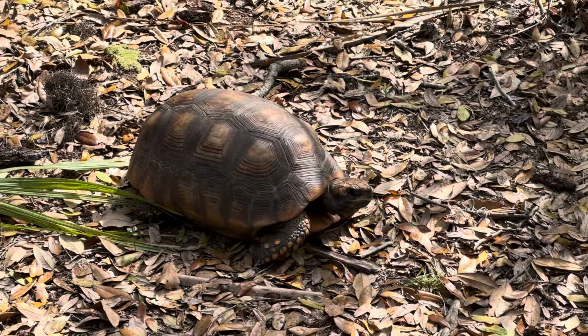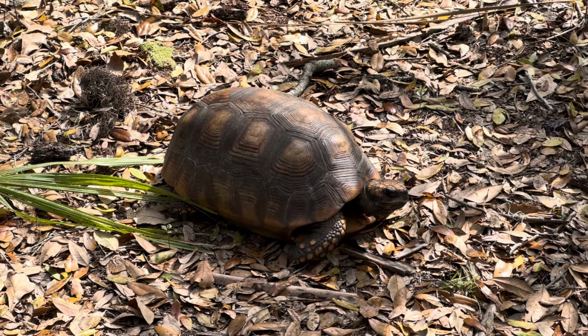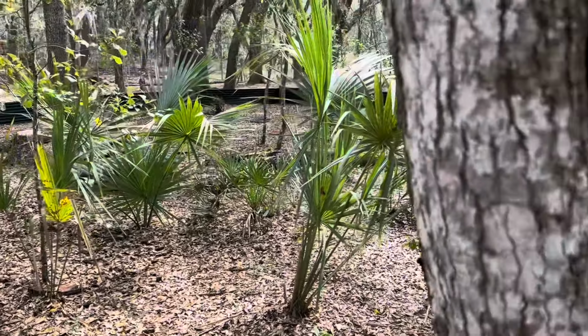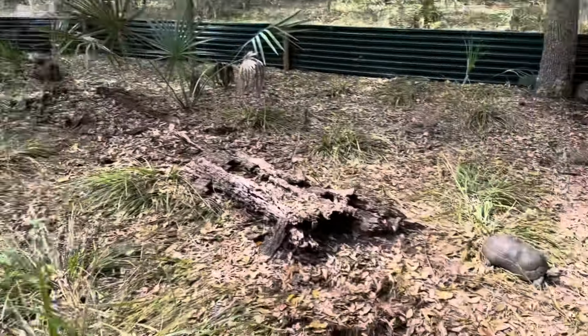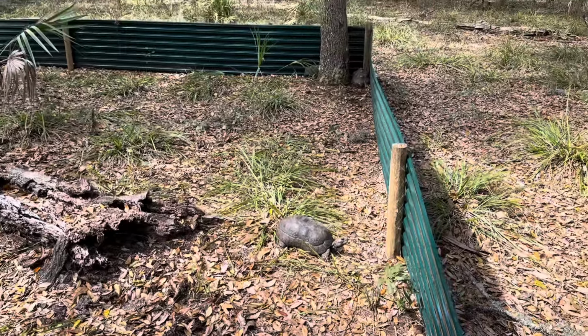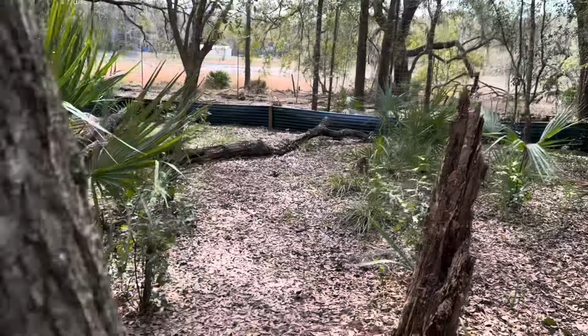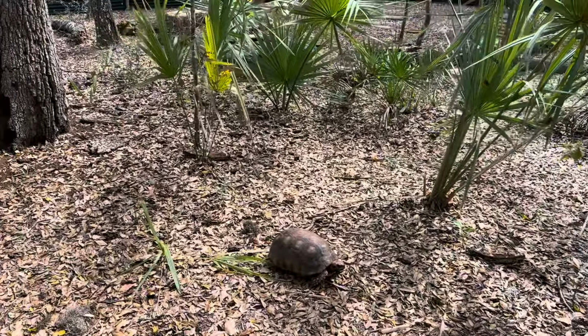So now I'm over here checking on the tortoise enclosure. There's our big yellowfoot tortoise right there. We've got a bunch of the other ones hanging out all around. There's Tortellini right there, a couple more in the corner over here. It's a nice, beautiful day, and they're all just walking around, getting some sunshine. And being so cuddly.